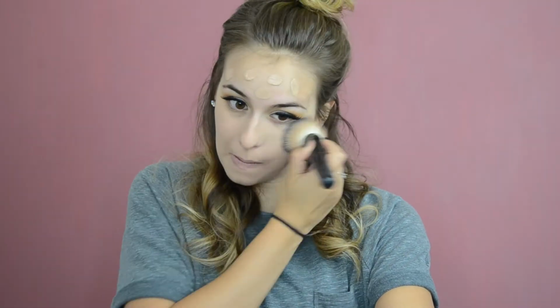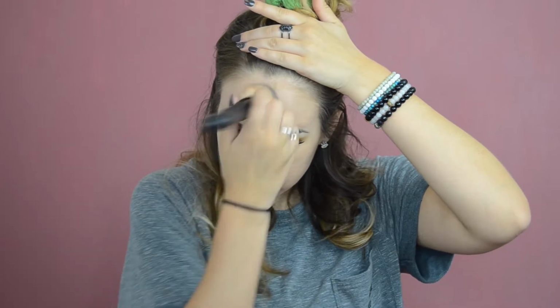These little baby hairs. Dot it all over my face. As I said, the wear is really pretty. I love how it looks on my face. Get that hairline. But again, it dries out a little bit. If you have oily skin, this won't be an issue.